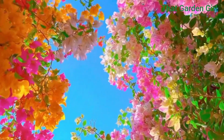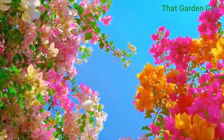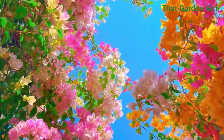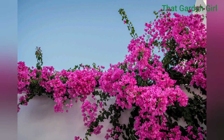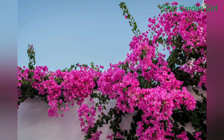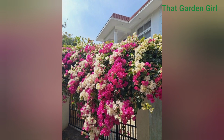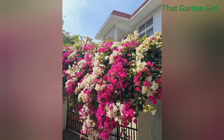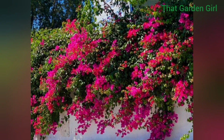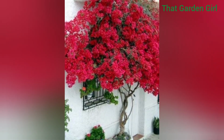Today we're diving into the bold, beautiful world of Bougainvillea, a plant that brings tropical vibes and vibrant color explosions wherever it grows. Whether you're trying to create a stunning balcony display, a cascading wall of blooms, or a sun-soaked patio centerpiece, Bougainvillea can be your best friend, as long as you understand what it really wants. So in today's video, I'm going to walk you through everything you need to know to grow, care for, and bloom your Bougainvillea like a pro, from light and water to pruning and troubleshooting.